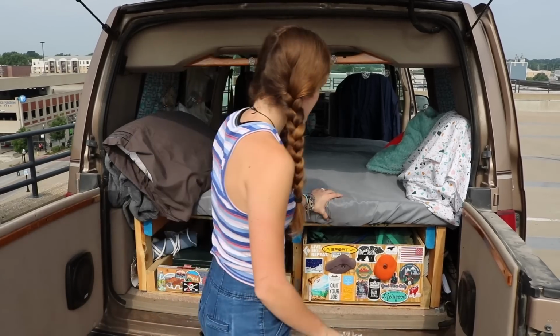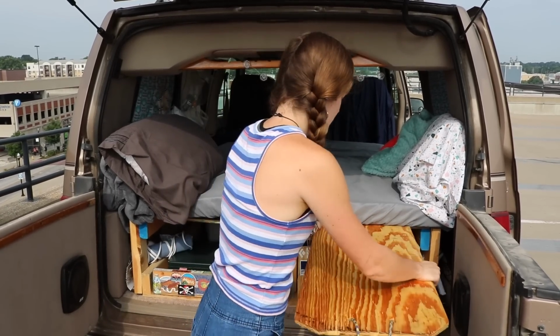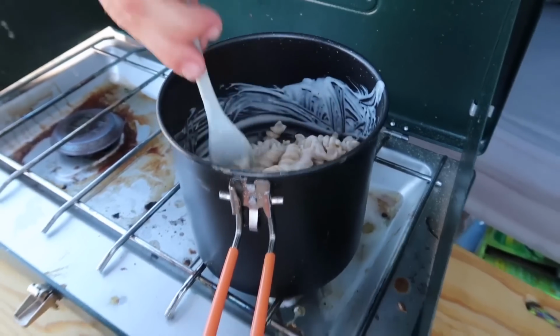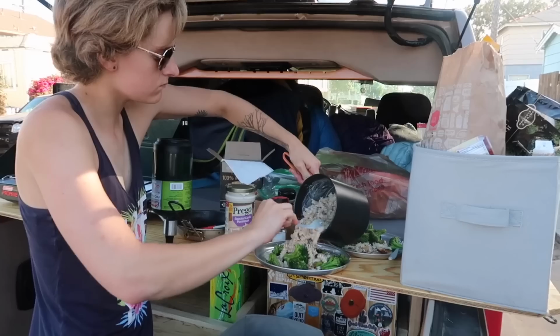Normally, if I'm gonna cook a big meal, I actually slide this out from under the bed. I'm gonna put this right here. That way I have a really big section that I can prepare food on. You just gotta make sure you're on flat ground.